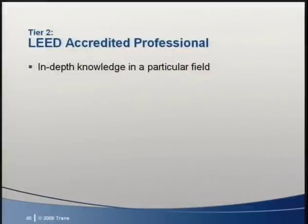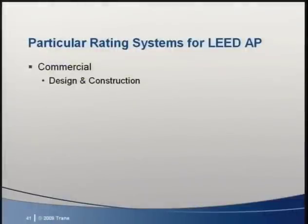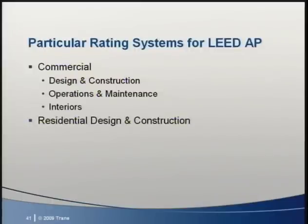Tier 2, the LEED accredited professional, represents in-depth knowledge in a particular field or LEED rating system. There are 3 commercial specializations as of now: design and construction, operations and maintenance, and commercial interiors. Other specializations include residential design and construction and neighborhood development.